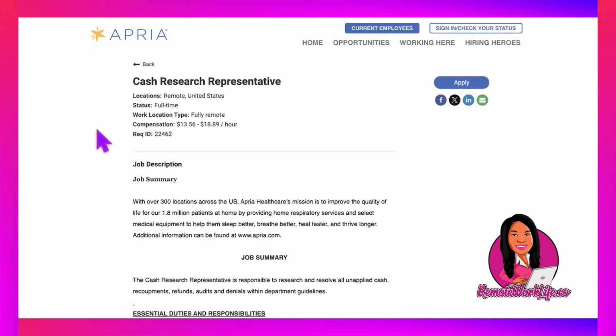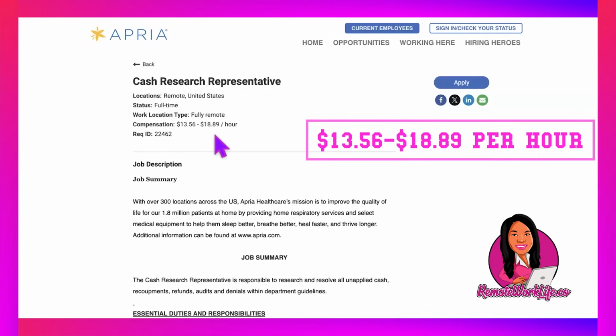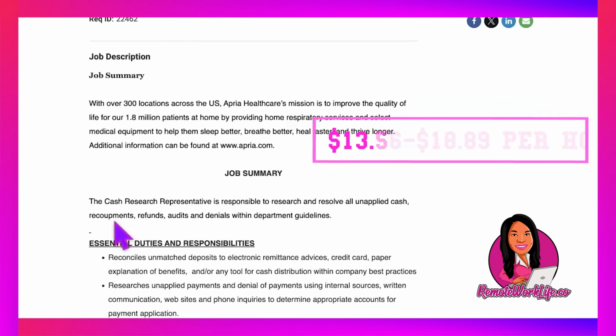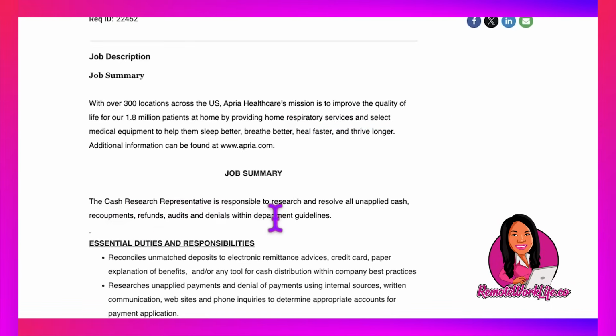Now, Apria has a cash research representative position. This is available US wide, and they tell us that the pay is anywhere from $13.56 to $18.89 per hour. Of course, we want to ask for that high end because we are worth it. And the job summary says that the cash research representative is responsible to research and resolve all unapplied cash recoupments, refunds, audits, and denials within department guidelines.